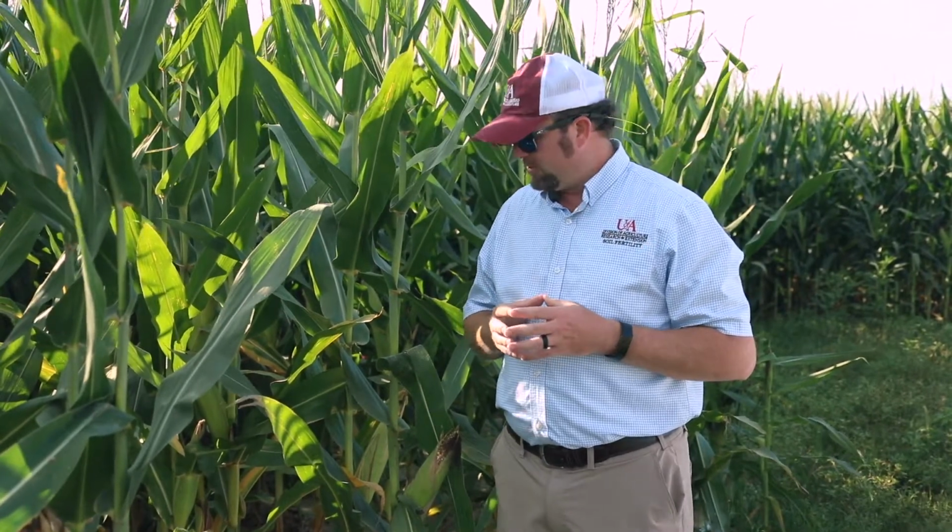So the component that I deal specifically with is going to be the use of tissue tests or leaf nitrogen tests to identify possible nitrogen deficiencies in corn production. And so one thing that is very important about utilizing these tissue tests is making sure that we sample the correct portion of the corn plant and we get the proper corn parts to analyze for tissue analysis.